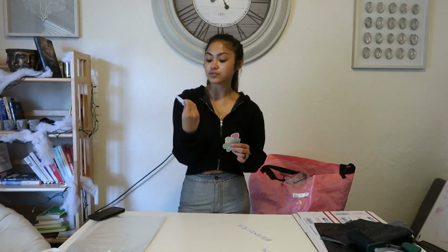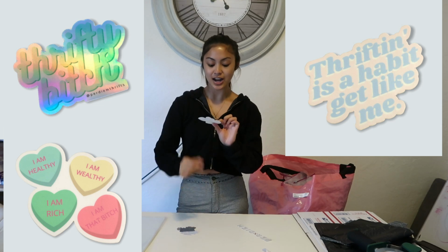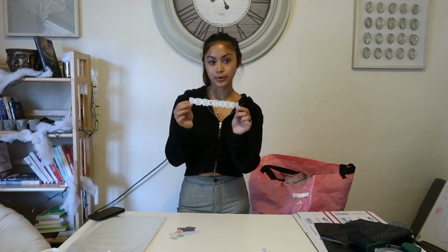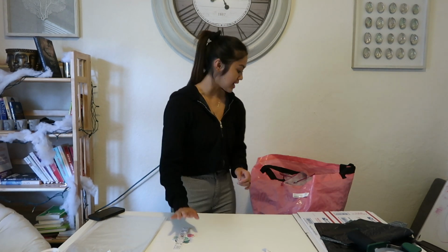They bought a bundle of 3 of my stickers, and I know I'm far away, so I'll just show a little close-up of what my stickers are. This one says, "Thrifting is a habit, get like me." This one says "a thrifty bitch," and it's a little holographic sticker. And then this is my affirmation sticker. It says, "I am healthy, I am wealthy, I am rich, I am that bitch." And then I added in just one of my logo stickers that says Per Diem on it. So yeah, you can find all of these. I do have a couple more designs on my Shopify as well, and I'm gonna be shipping this out first.